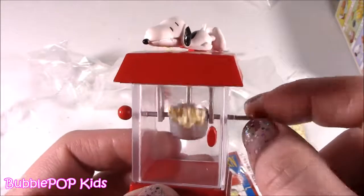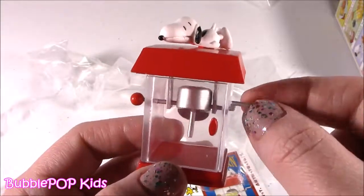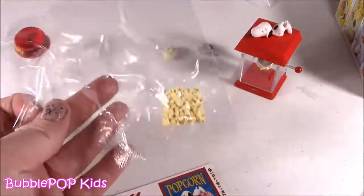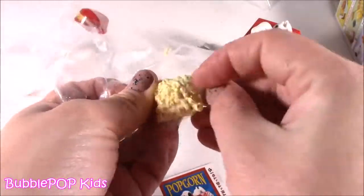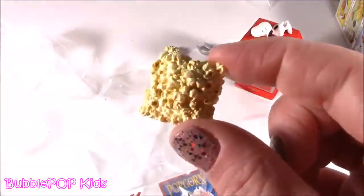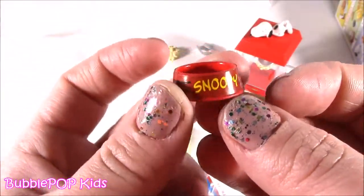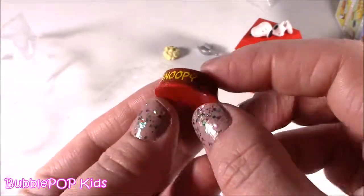And look at this, you guys. It actually moves. You can kind of tip it. It's like a little kettle corn machine. Oh, that is adorbs. And we also get a big old chunk of popcorn to sit at the bottom. It's got all that toasty detail. Ooh, I wish it was scented. It smells like plastic. How's Mr. Snoopy gonna eat without his little doggy bowl? Oh, this is so cute, you guys. I guess you put the popcorn in here.